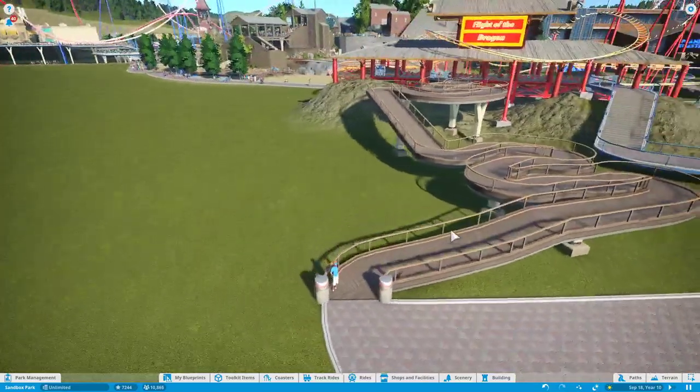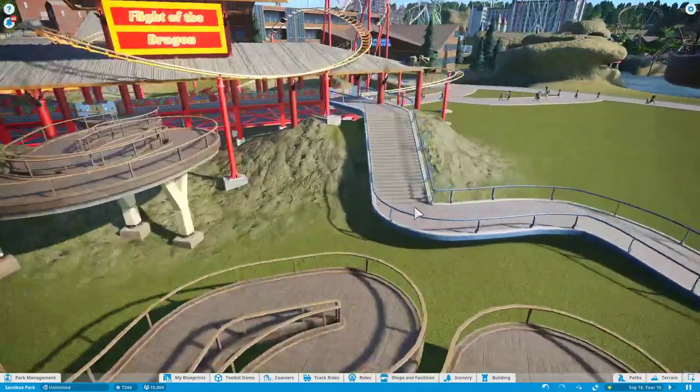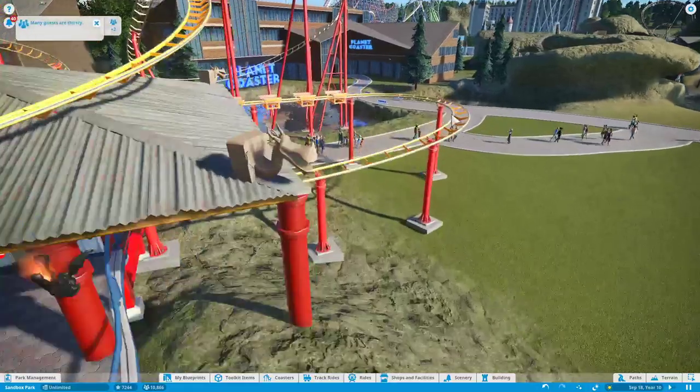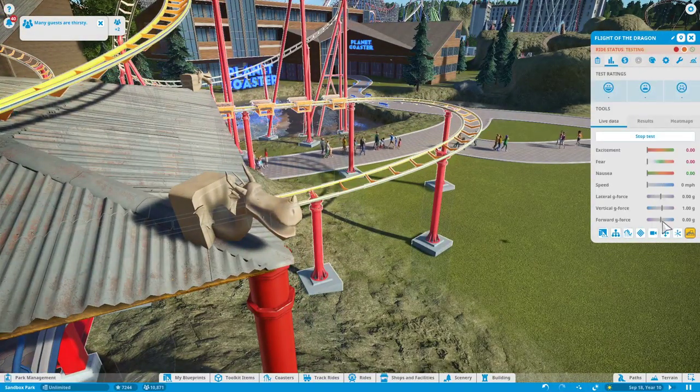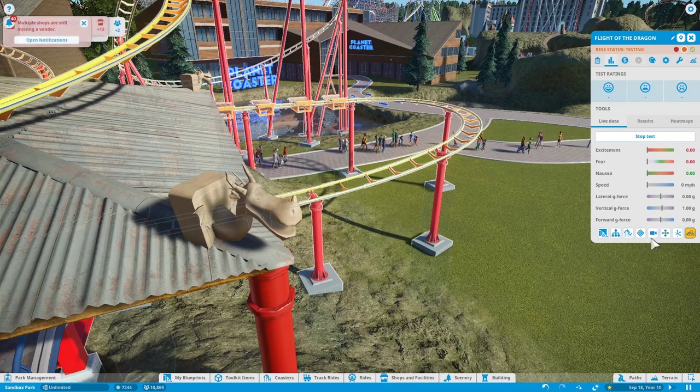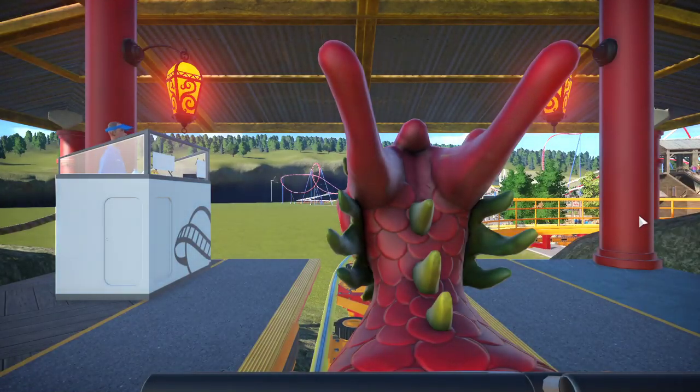Alright, so let's go ahead and ride this roller coaster, see what we need to add to the scenery, and see if it works. Let's go ahead and test it. Bada bing, bada boom. And let's go ahead and ride it.